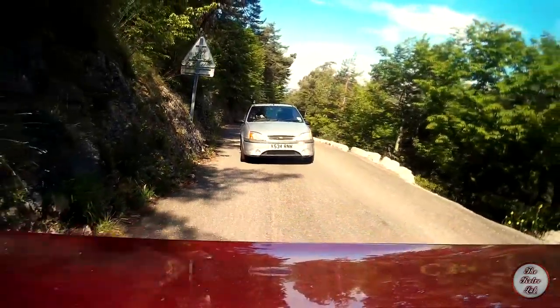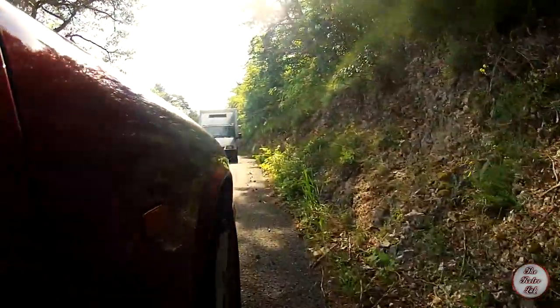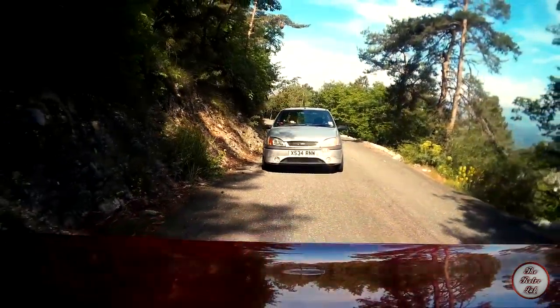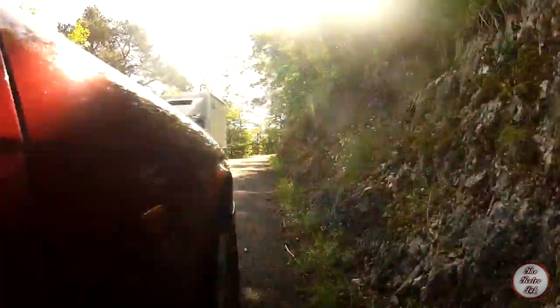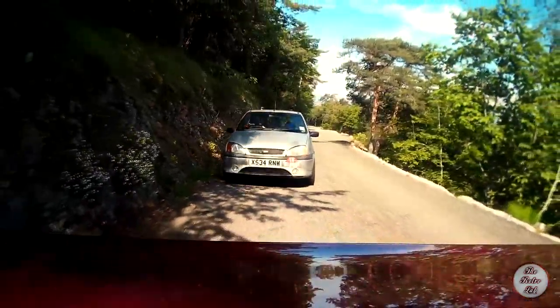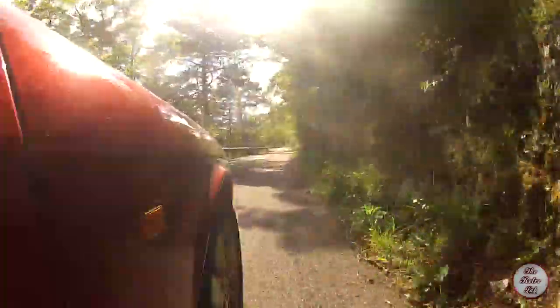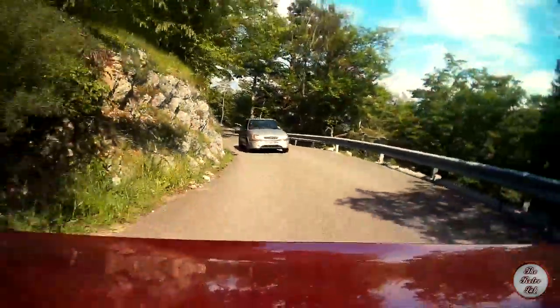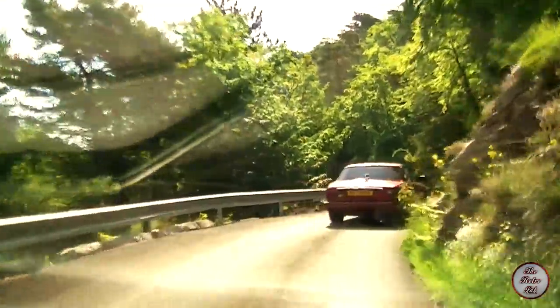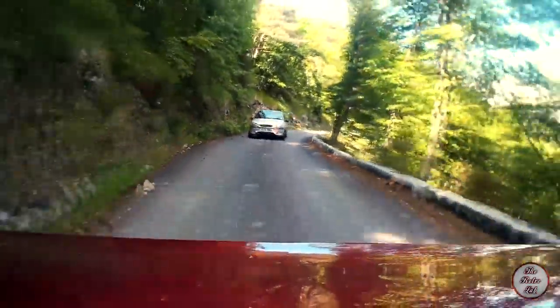Oh yeah, it got narrow, didn't it? That's why I pulled over and flashed him, but he didn't bloody come through. But flashing means that you're going to come through. That's probably wide enough now if he gets over. Attention. He was right in the middle of the road, he was. Taking a racing line.